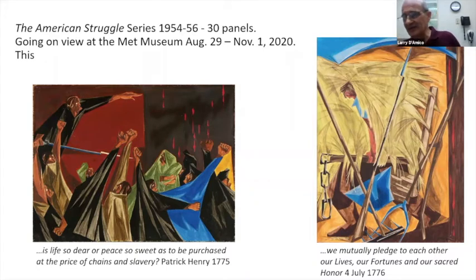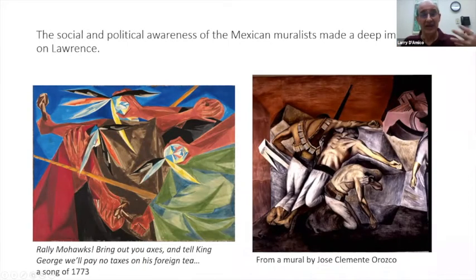But when he got out in the early 50s, he conceived of this idea of doing a series of the history of America, going from the pre-Revolutionary War up to the present time. How he conceived it was of being another 60 panels. Only 30 of those got painted. And what you see here are examples of some of what he did. These pieces are much more angular. They suggest the struggle, that tension that's there, and basically think about the times he was living in. The civil rights era and all of that was going on.